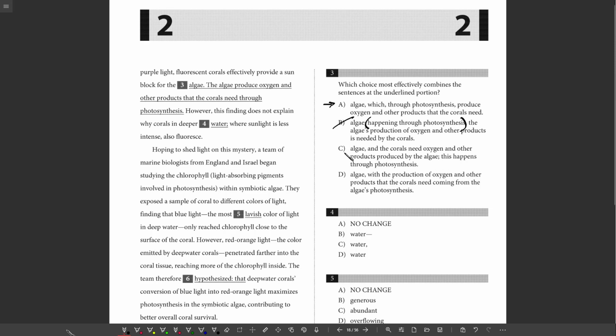I mean, grammatically, it's fine. We can use the semicolon to separate our complete sentences, but A is just shorter and does the job, and very often on these, shorter is going to be the best. D: algae with the production of oxygen and other products that the corals need coming from the algae's photosynthesis. I mean, not as bad as B and C, maybe, but still, A is just shorter. It does the job with the fewest words necessary, so 3 is A.